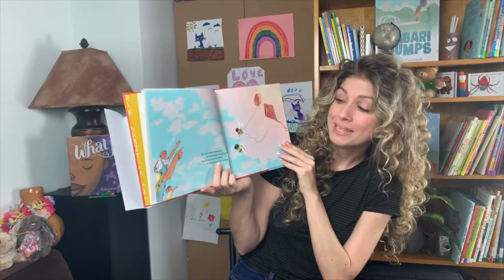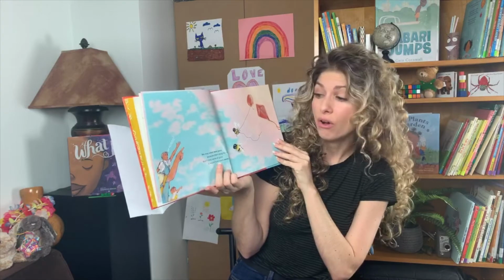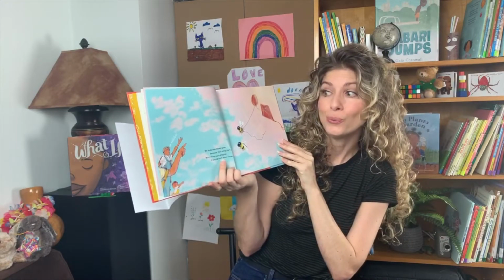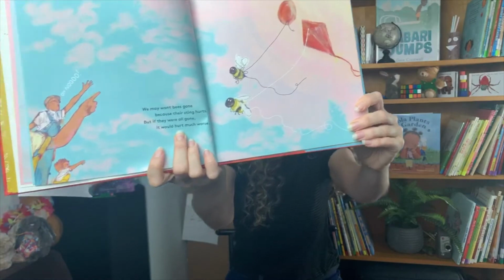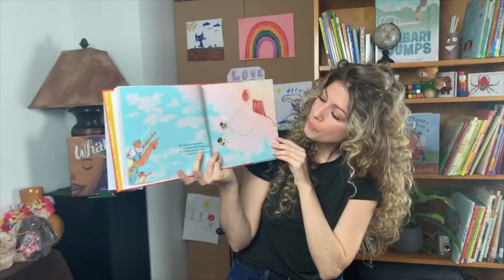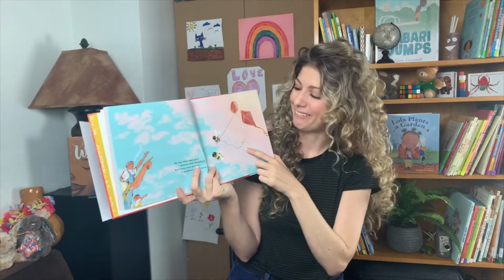We may want bees gone because their sting hurts, but if they were all gone, it would hurt much worse. Oh no, we don't want the bumblebees gone. So there he is teaching us all the important things, and even the bumblebees are trying to help us learn something new.